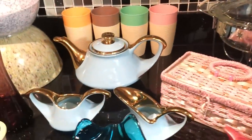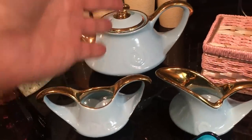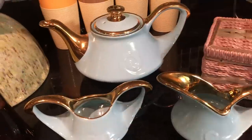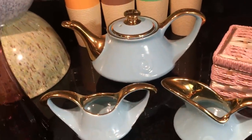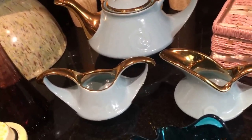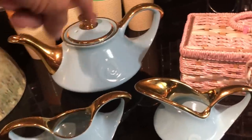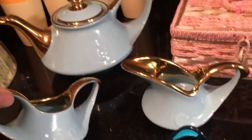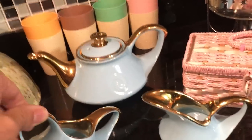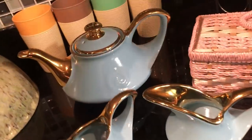Another set back here made by the Pearl China Company. Again, excellent condition, no chips, no cracks, no loss to the gilding. Turkey. Why did I say turkey? I need to sit down. Coffee pot. Turkey pot? Coffee pot, lid, cream and sugar. Very, very, I mean, who do I expect to walk in here right now? Somebody from Bewitched, I guess. Or I Dream of Jeannie.